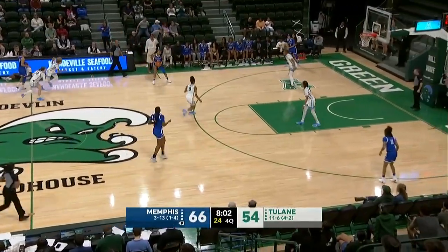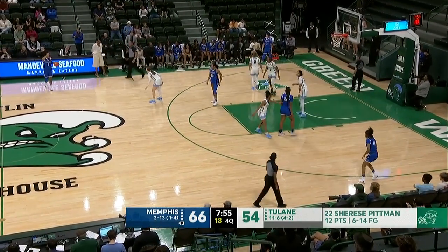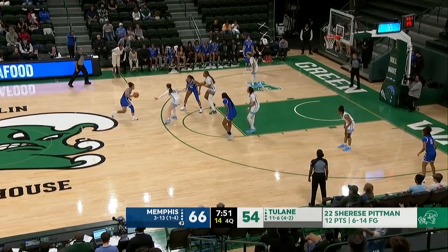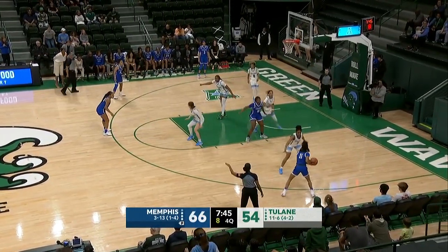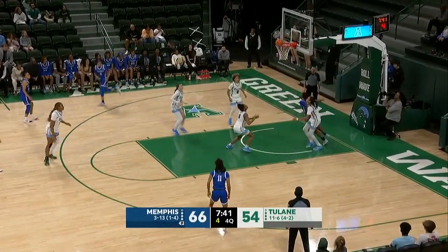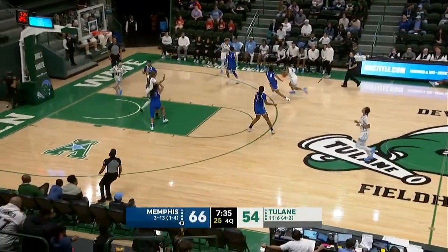If you can find Pittman down low and just hit her high so she just has to put it back up, that's going to be an easy look for Tulane. They've gotten back-to-back stops, 12 for Pittman. Around the key to Welch. Guarded by Sneed, up top, Smith 3, no, rebound Sneed. Pulls in her third to go with 5 assists and 8 points.